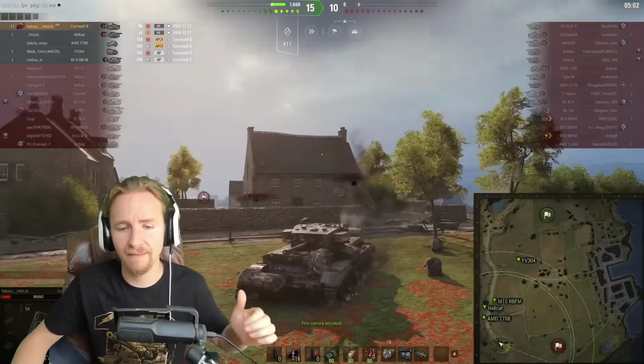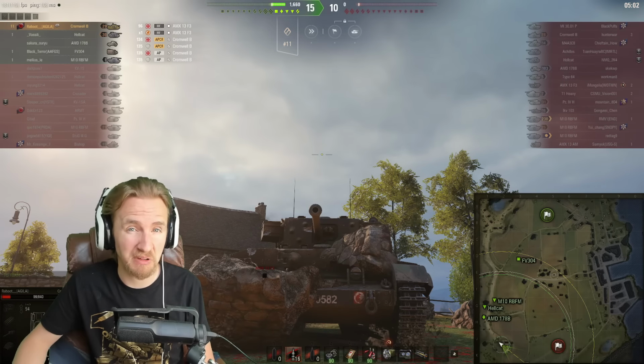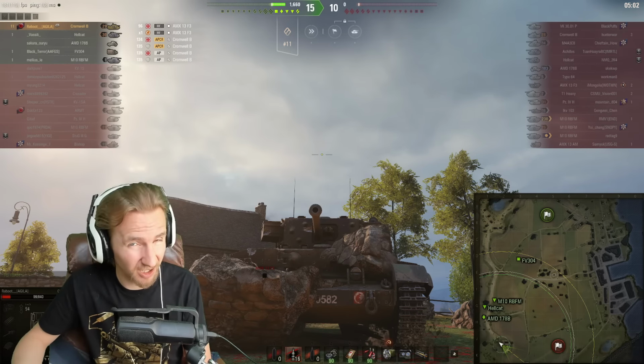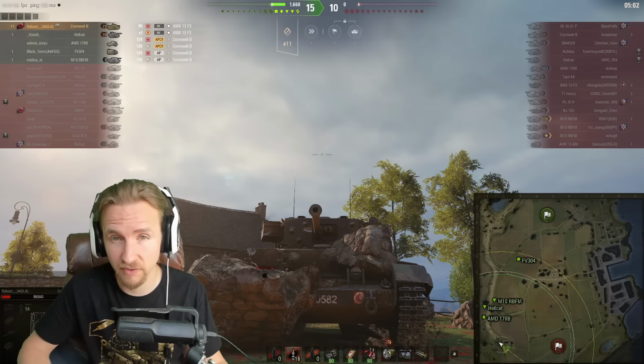So the Cromwell Berlin gets a firm thumbs up from me, and I think this is one of the best opportunities ever to be able to get not only a fun but a very competitive premium tank completely for free that will then allow you to make lots of credits and lots of crew training.